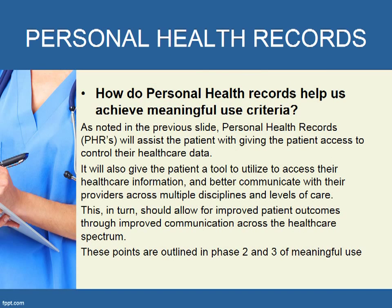How do personal health records help us achieve meaningful use criteria? As noted in the previous slide, personal health records, or PHRs, will assist the patient with giving the patient access to control their healthcare data. It will also give the patient a tool to utilize to access their healthcare information and better communicate with their providers across multiple disciplines and levels of care. This, in turn, should allow for improved patient outcomes through improved communication across the healthcare spectrum. These points are outlined in Phase 2 and 3 of meaningful use.